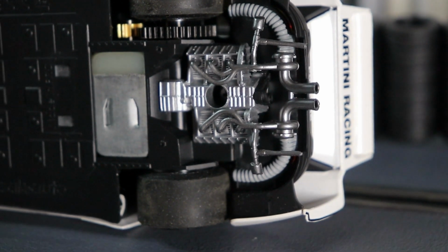So there you go, car number three. I think I've done it again, an absolute banger. Can I follow it up with car number four? Let's find out together. So for car number four, I've called in the big guns.